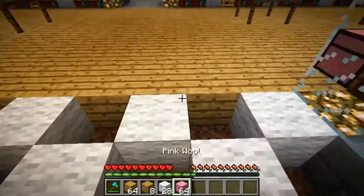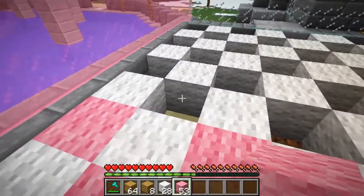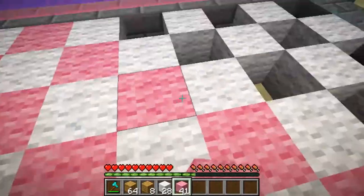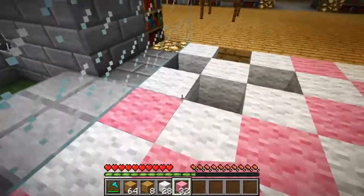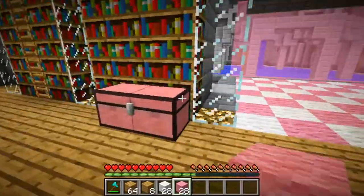Okay, so that's the white part done, so let's just fill in the pink. There we go. Oh, this is gonna be so awesome. Okay, there. So easy to do this as well. Oh my gosh. Okay, there, there, there, there, and there, and voila, we've got the floor. So instantly it already looks really, really girly.